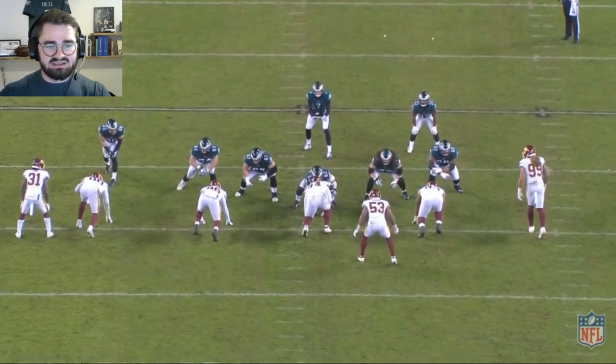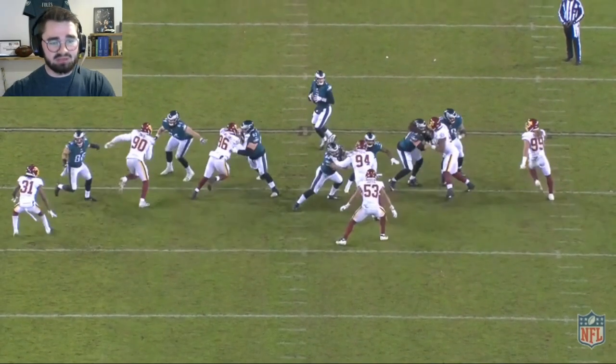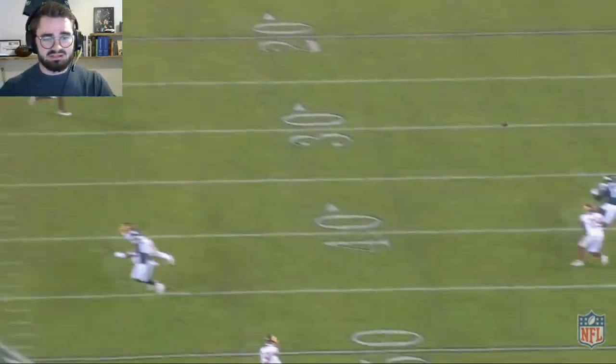Solo pass protection here against 96. It's going to come upfield right here and to the outside of Nate Herbig. He's just going to put his hands on him, then keep driving him upfield as he's coming up here, and then put him on his back here to finish the rep.